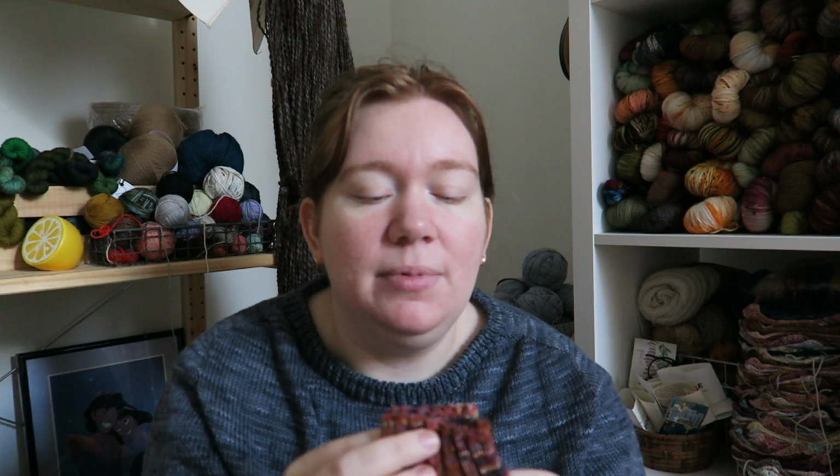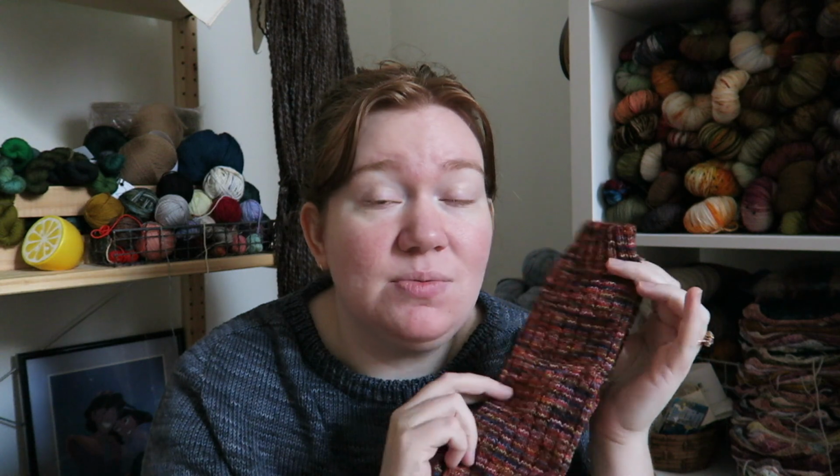I don't need that anymore. And I love how these turned out. They're not washed yet. None of my FOs are washed, actually. This is the only FO that is truly finished because I have the ends woven in and everything. I have another FO that doesn't have the ends woven in, but I'm still gonna include it.